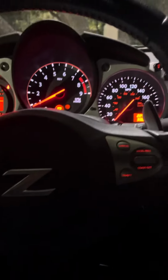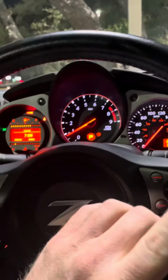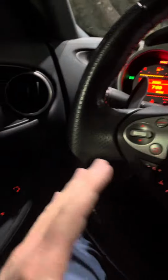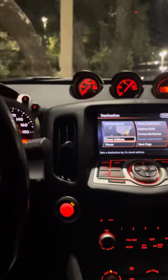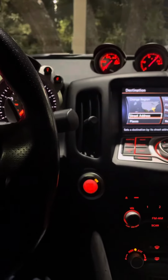You got paddle shifters with rev matching, so whenever you downshift, the RPMs actually shoot up to maintain that optimum power. Also, you do have the automatic up and down windows as well. Just simply push down the button a little bit harder, vice versa. So it does have quite a bit to it. The best thing about these, like I said, is just to drive. Sounds pretty mean as well.